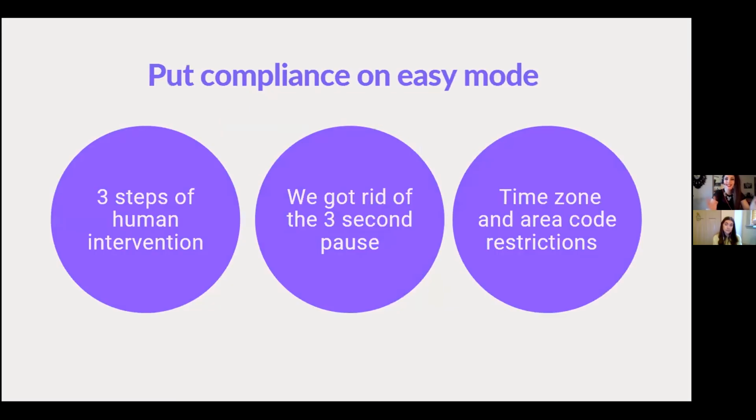Now, the next area we're going to talk about, where you may be losing some money or not even know about it, or opening yourself up to risk, is, of course, compliance. I don't know about you, but there are not too many things that I find less fun than researching compliance. For that reason, we try to build as many compliance features into our systems as possible, so that you can put that on easy mode and you don't have to worry about figuring these things out on your own.